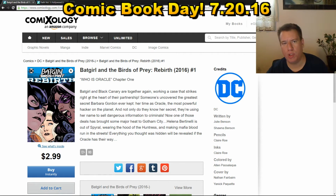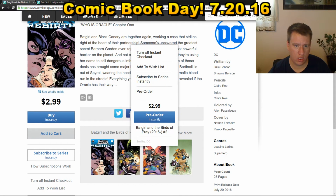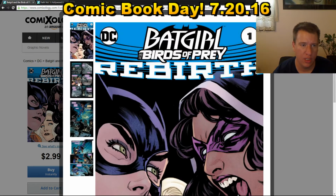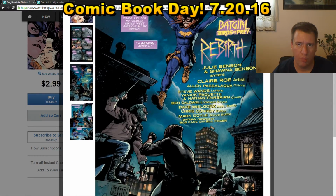This is Birds of Prey, issue number 1. Who is Oracle, chapter 1? I think this is the Rebirth issue, isn't it? Yeah, this is the Rebirth issue. Okay, this is the one shot. This is from Julie Benson, Shauna Benson, pencils by Claire Rowe, inks by Claire Rowe. This is an entire female lineup. Panels look pretty cool. Batgirl and Birds of Prey.